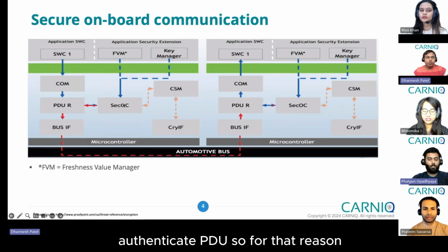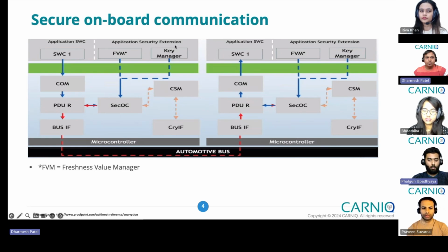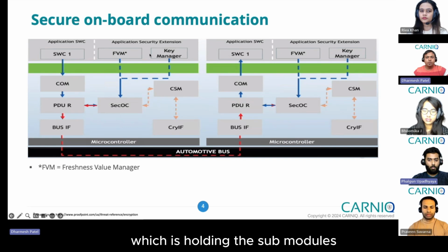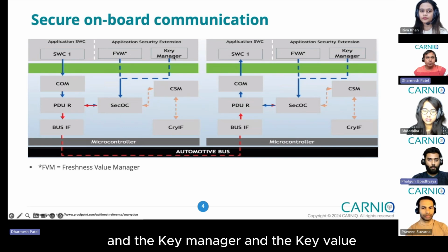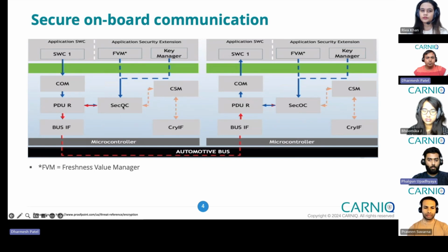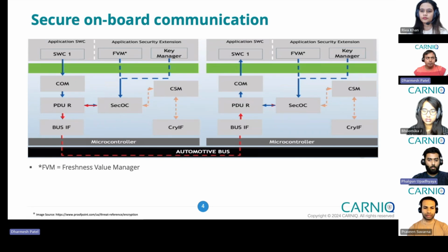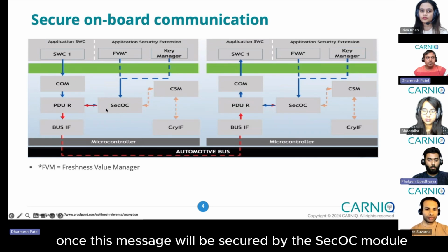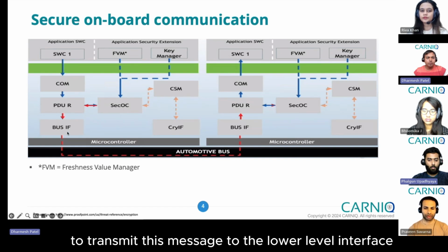PDU. So for that reason, there is an application security extension needed, which is holding the submodules, which is the freshness value manager and the key manager. And the key value and freshness value will be taken from this module by the SecOC, and then the authentication will be calculated. And then once this message will be secured by the SecOC module, it will route back to PDUR. Then PDUR responsibility to transmit this message to the lower level interface.